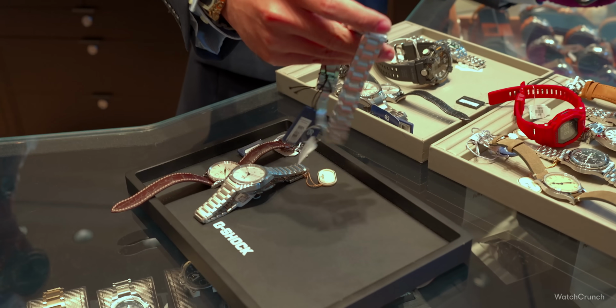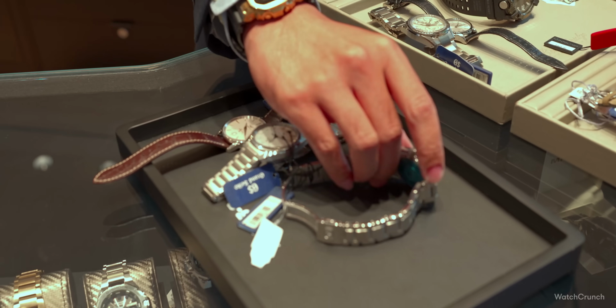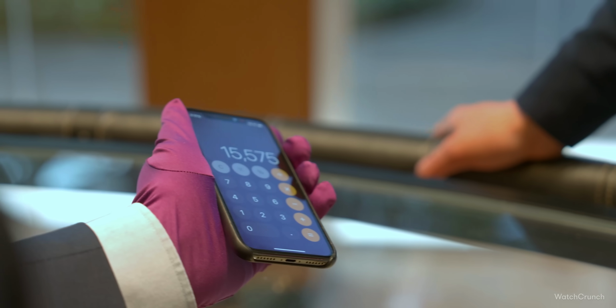So this was the safety net because it's $2,200. Let me do some quick math. 15.6? Okay, that's a pretty good budget. Yeah. Okay.